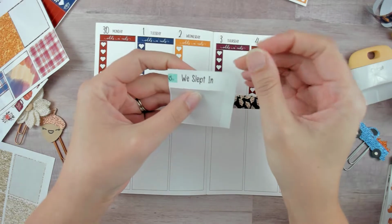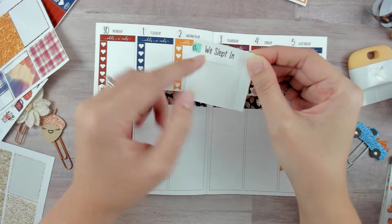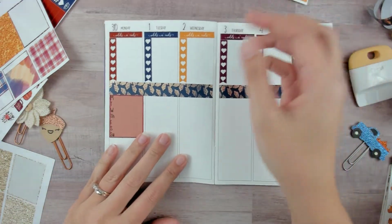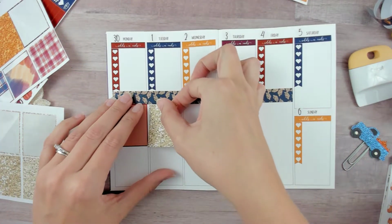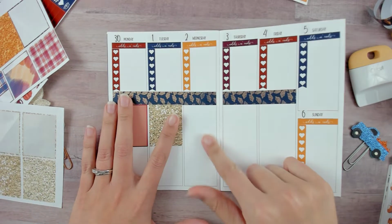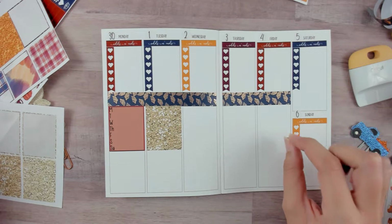Anyway, I thought this was a Monday through Sunday box that someone sent me. I have no idea what shop this is from. I think the kit was called We Slept In. But I thought this maroon was very similar to this maroon. So I was like, great, perfect, that's sold. So I'm going to put a glitter one here, and then we're going to build a full box in the middle here. And then I'll do a glitter one here, and then I'll try to build another one. We shall see how that goes.